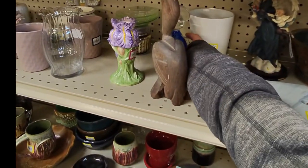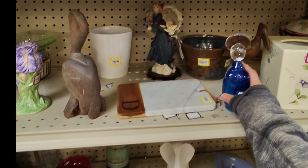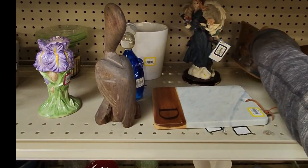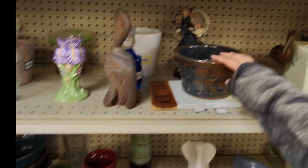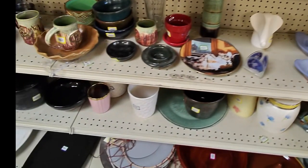Over here in the back, I found this little angel, and I knew it wasn't going to be Murano, but I wanted to look at it anyway, and it was hollow inside, so I did leave it. And then I found this pottery bowl. It was signed, but wasn't fancy enough. And I'm still looking.